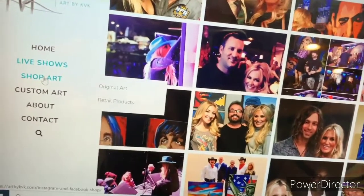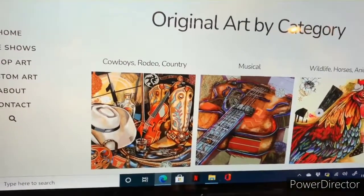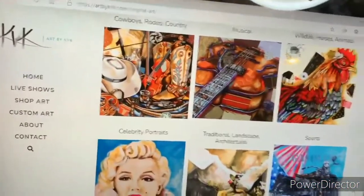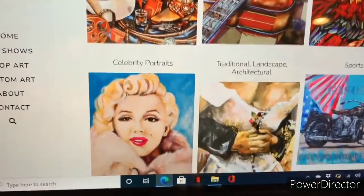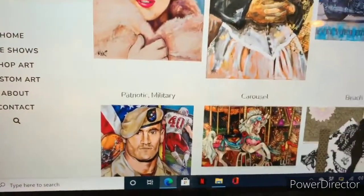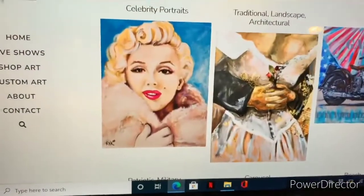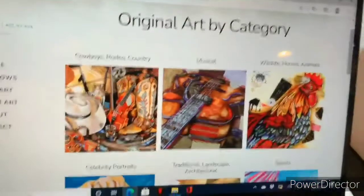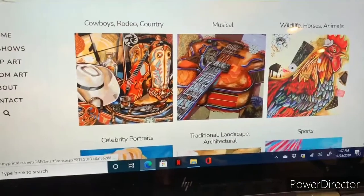Let's see, and I wanted to show some of my original work that I do to give you an idea. I have the different subject matters, how I have them categorized: cowboys, rodeo, country, I have musical, I have wildlife, horses, animals, celebrity portraits, traditional landscape, architectural, and then sports and patriotic, military, and a few other things there. So that kind of goes over the gamut as far as the subject matter, and then just how I like to go about doing my pieces with all the different elements collaged into the pieces.